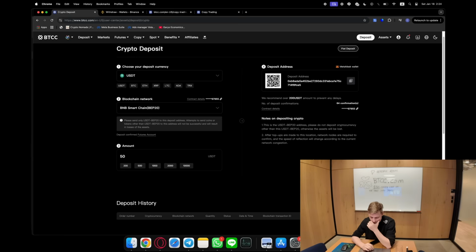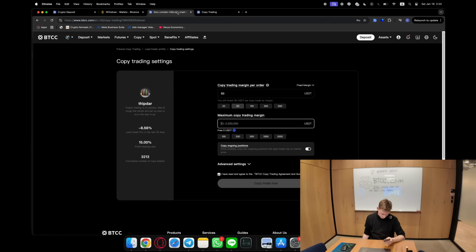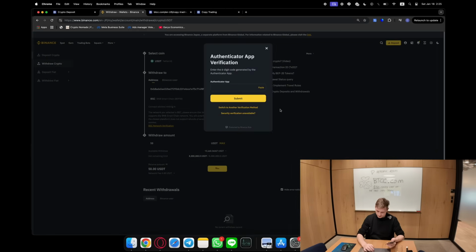Let's see. Well, from what I can see, it's all conform, so we can withdraw. The network selected is BNB Smart Chain, which according to my, I keep clicking the wrong tabs. According to this is correct. It is, confirm. Continue. Authentication. One, 8, 4, 2, 7, something. Recipient amount. Please note that you will receive an email once it is completed. Okay.